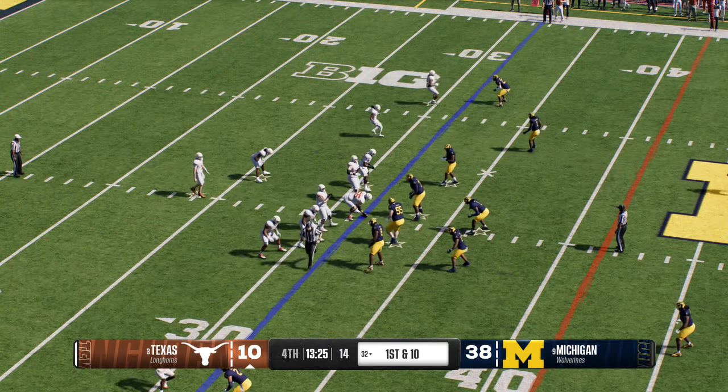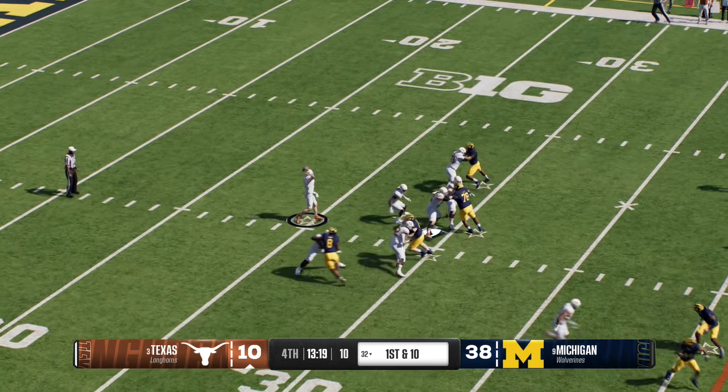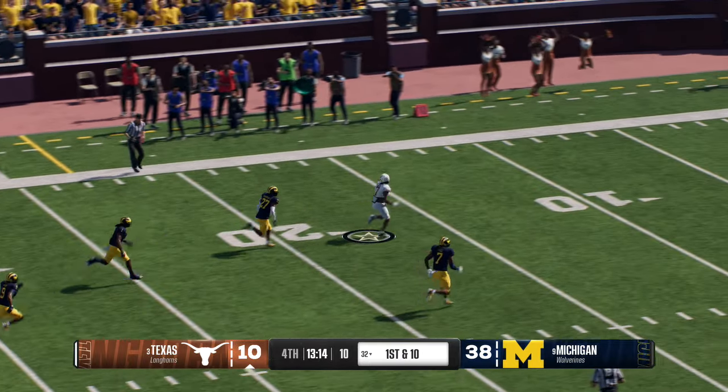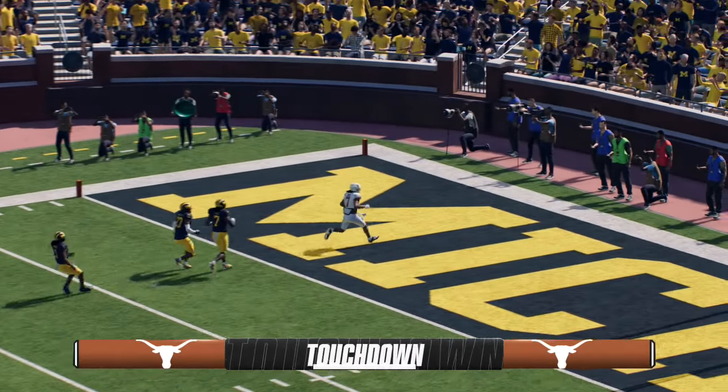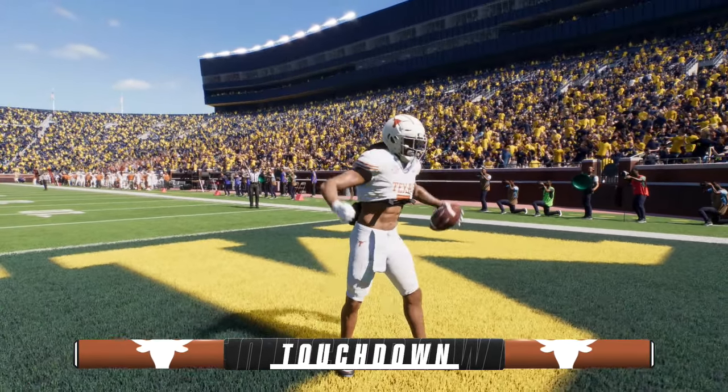First down play call coming up. How aggressive will it be? From the shotgun, drops back looking for an open man. He's got it for a big gain. Breaks free down the left side, end zone ahead. No stopping him, takes it all the way.